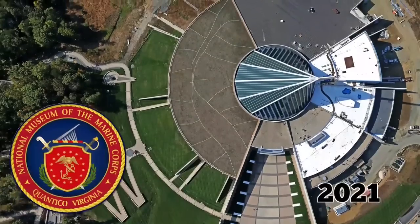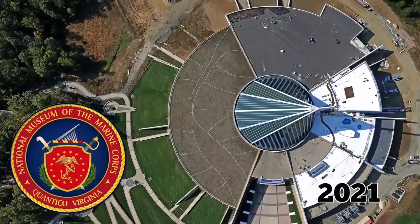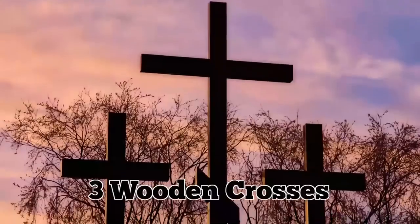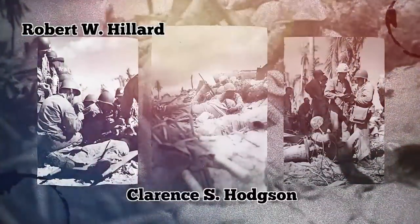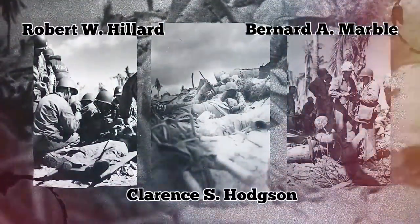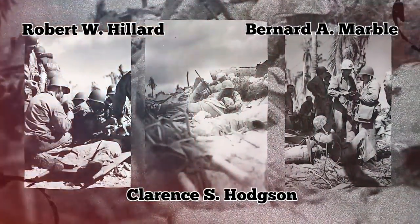In 2021, the National Museum of the Marine Corps in Quantico, Virginia, acquired 3 wooden crosses bearing the names of U.S. Marines Robert W. Hillard, Clarence S. Hodgson, and Bernard A. Marble, who all died at Tarawa.